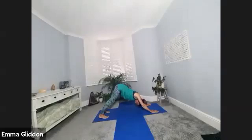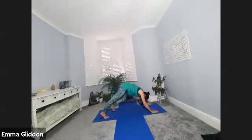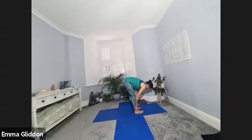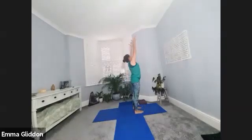Feel the hands rooting into the earth. Feel the inner thighs move gently back and up. Taking some slow, deep breaths here. And we'll walk the feet to the hands, forward bend. Inhale, extend. Exhaling, bow. Inhale all the way to the top. And bring it slowly home to the heart.